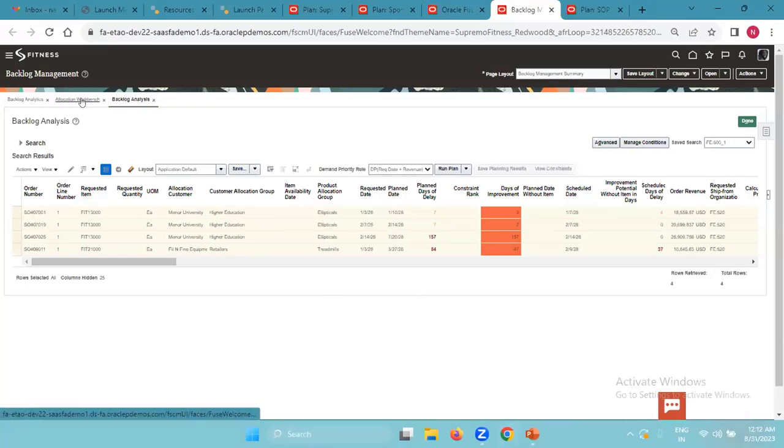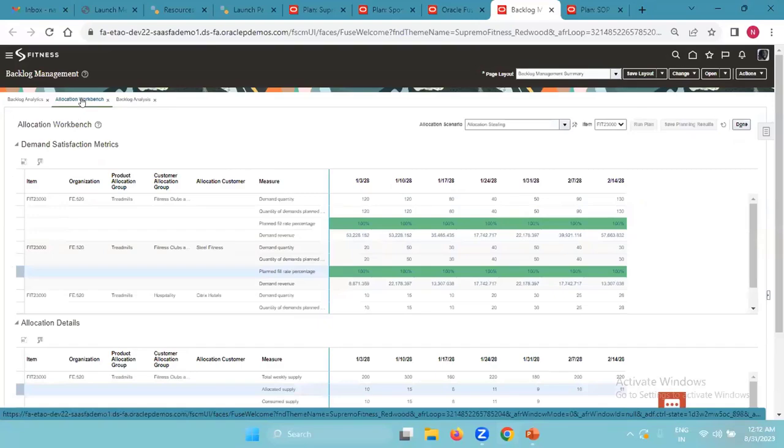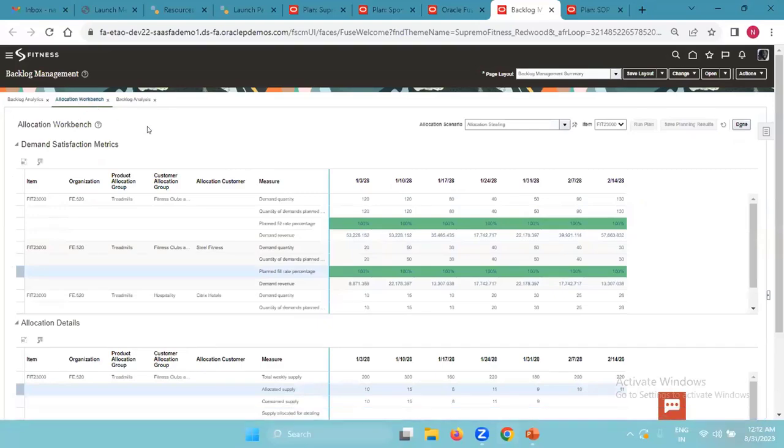It not only does that, it also does allocation. Most of the time you want to allocate a part of your stock to some high priority customers to ensure there is no stock-out situation. Allocation can be done for different attributes: different customers, demand classes, customer classes. All this can be configured using the backlog configuration UI, and then a backlog plan can be run taking it into consideration.